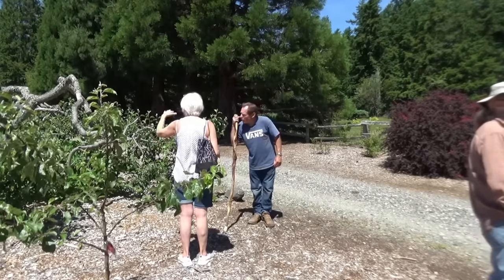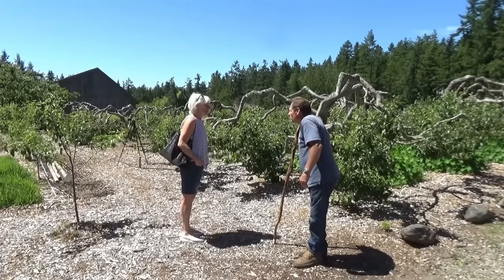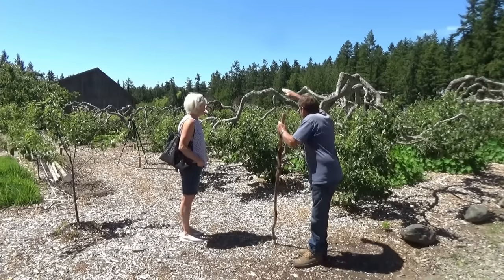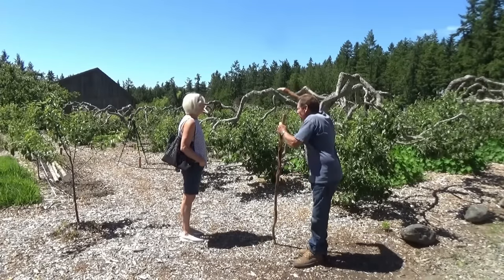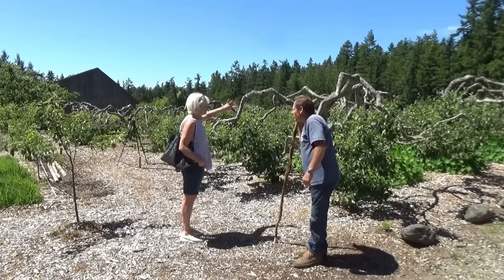You did the little bonsai thing. Well, I don't want to use a ladder. Look at the top of my hand. That's where all my trees finish. I'm not using a ladder, and I can reach everything. It's so convenient. So you just bent the branches?